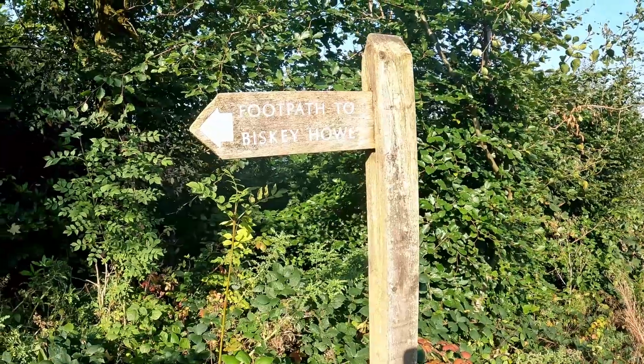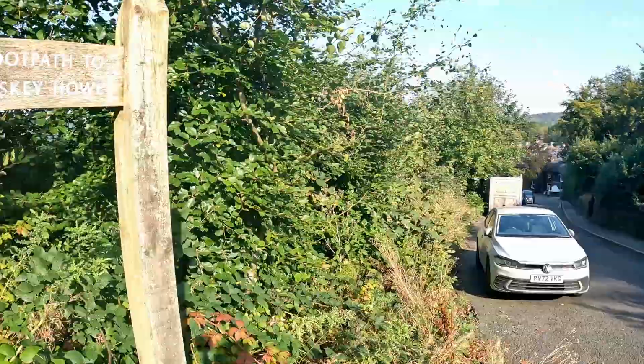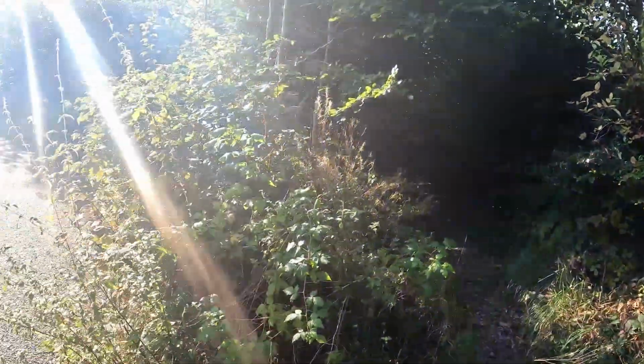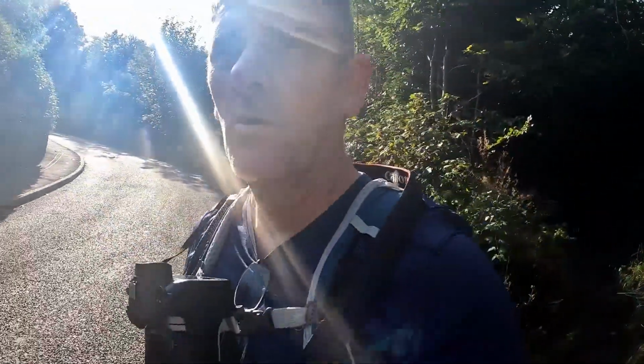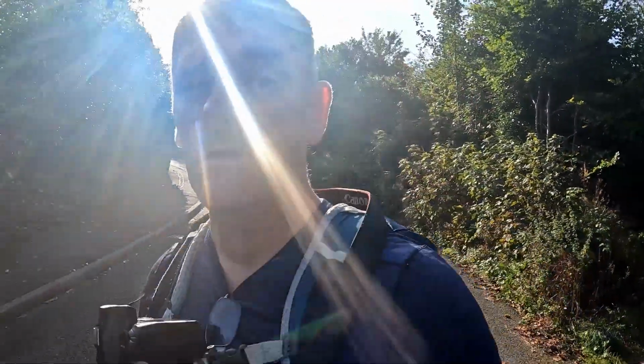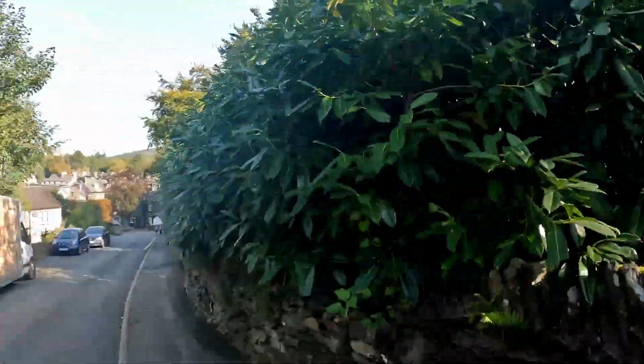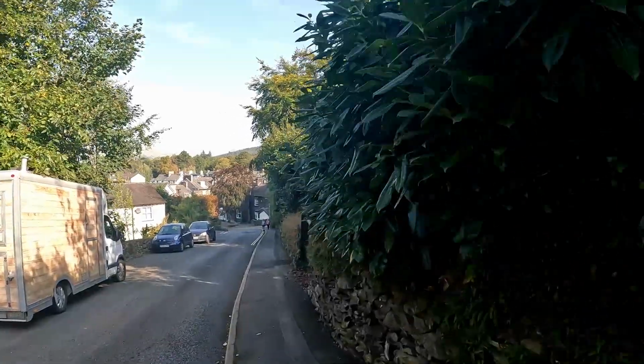At the bottom of that footpath there is a sign for Biskey How. That must be that viewpoint. The thing I would say about that way is if you go up there, the wood on the front of the steps coming down was quite slippy, so just be cautious with that. And bear in mind, it hasn't really been that wet this week. It's been quite nice weather, so just be mindful of that. Just going to come down into Bowness now, I think.